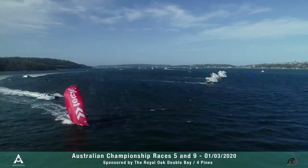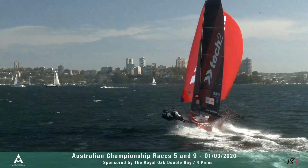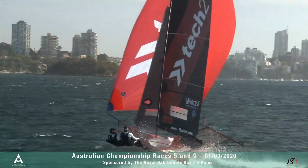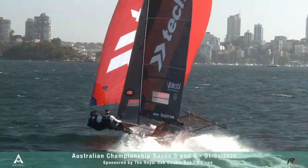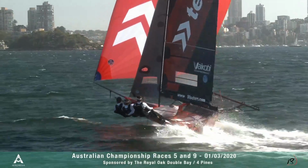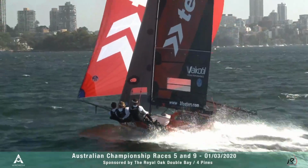Fantastic action here, Tech 2. Just about on the lay line. They won't lay, they will have to do another jibe, but in the strongest wind at Bradley's Head. Fantastic. Okay, they only need a couple of degrees down pressure here. They're close to laying the finish boat. I can see it in the distance.